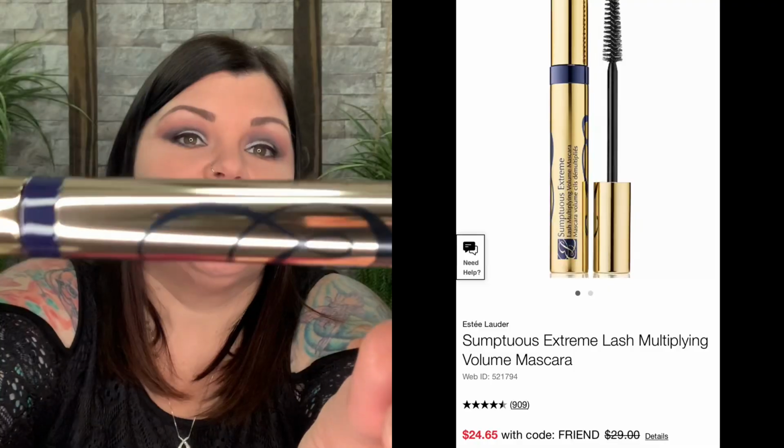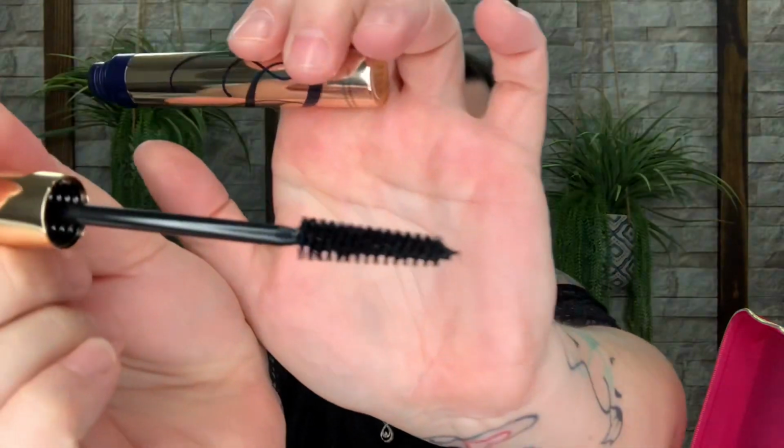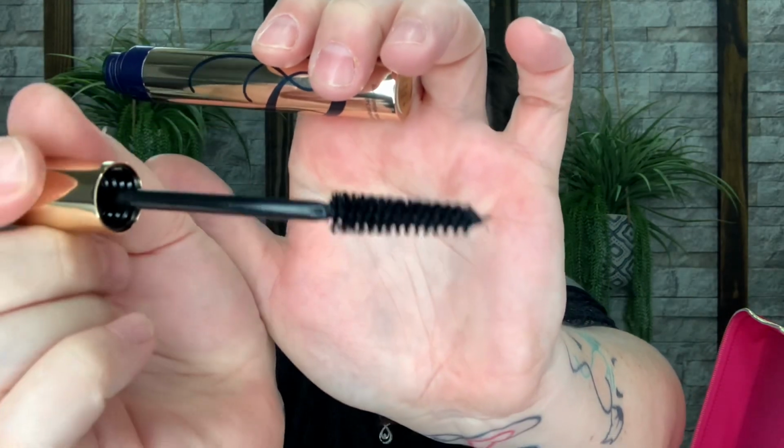So then here is the mascara, and this should be in the color black. Yes, 01 Extreme Black. And then there is the wand.